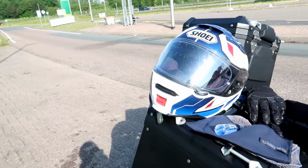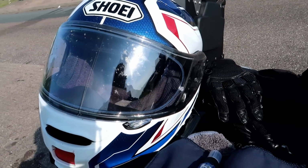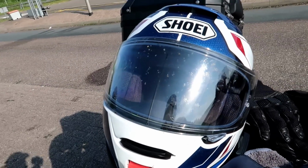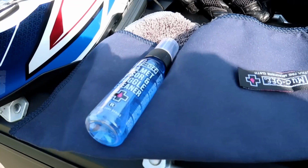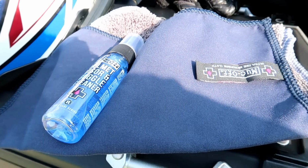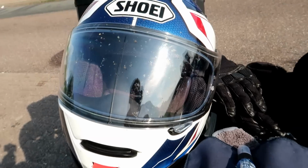Whatever bike you ride, you always get a sore arse a bit, don't you? It's inevitable. And big tip, folks, you've got to keep your helmet clean. Couldn't see a thing before, so I stopped off and gave it a polish. Get yourself one of these, little Muck-Off helmet visor goggle cleaner. Absolutely brilliant, really are.